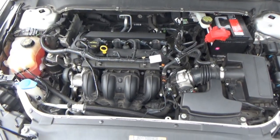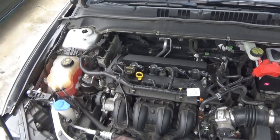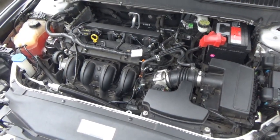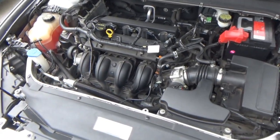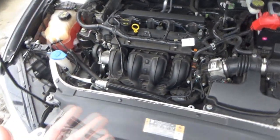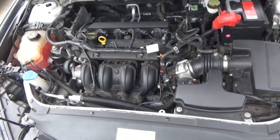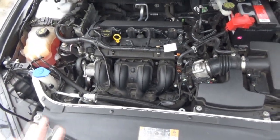This engine's pretty much bulletproof mechanically, and I haven't had really anything wrong with it. The only thing that I noticed within the last year was the timing cover is starting to seep oil on the backside. Very minimal, nothing all that major at the moment. And that's something that all of these Duratec engines will do around the same mileage. We're at about 66,000 miles, so somewhere in the 60-some thousand mile range, I see them with the timing cover starting to seep a little bit. Am I concerned about it right now?